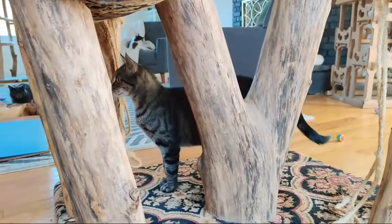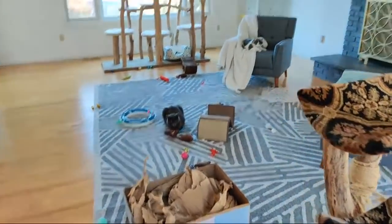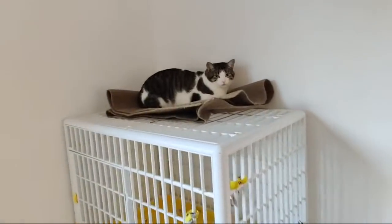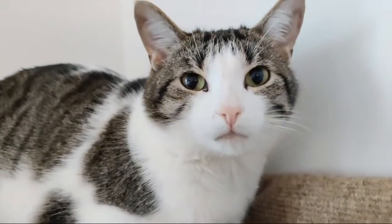Loganberry, there's Brooke. You can see Maggie in the back on the chair there. There's Smokey and Ari. Okay. Oh, and there's Custard. I almost didn't see him. He's hiding back here on top of this crate. Hi, Custard. You want to say goodbye to everybody? Tell them the stream's over?